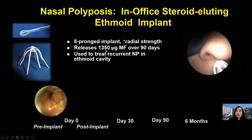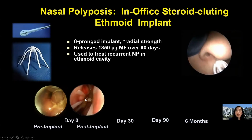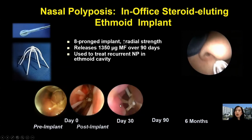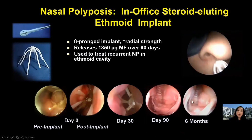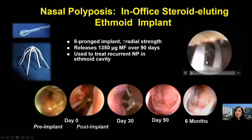It releases 1350 micrograms of mometasone over 90 days and is specifically designed to treat recurrent nasal polyps within the ethmoid cavity. So here's what it looks like pre-implant at day 0, and then immediately post-implantation when it's placed into the ethmoid bed. You can see that by day 30, the polyps have begun to recede in size, and by day 90, the ethmoid cavity is completely clear, an outcome that was sustained over the course of 6 months in this particular case.